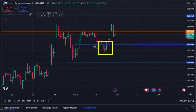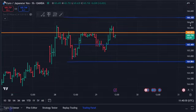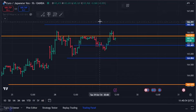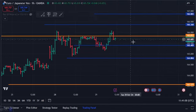165.40 is basically saying this little congestion right here was a consolidation phase, and then we had a little spike up. Where's the next level of resistance? It is 166.36. If it gets through 166.36, the next level I have is 166.86.